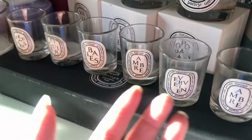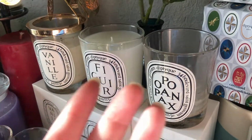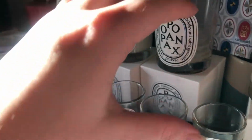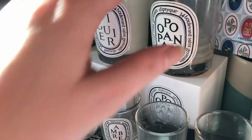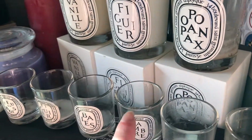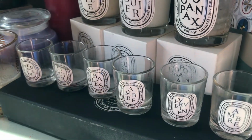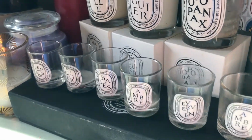So while I got a sense of the fragrance, I felt like you don't really get a sense of the fragrance unless you get the bigger ones, unfortunately. They have an in-between size of this for some of the candles. This is sort of the standard, but I would even go one step bigger than this to really get a better sense of the candle, because you're not going to get very much burn time out of these, and the throw just isn't as good, in my opinion.